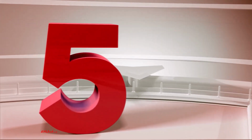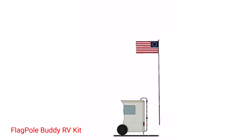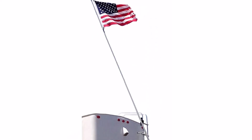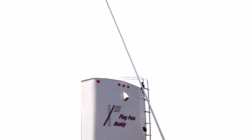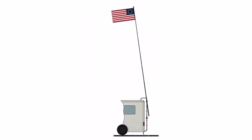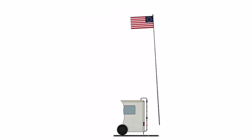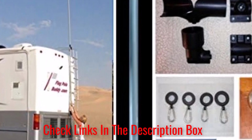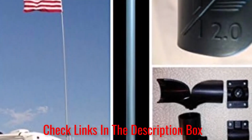Number 5. Flagpole Buddy RV Kit. The Flagpole Buddy Kit is the ideal exterior product for RV owners who desire to attach a flagpole to their RVs. The flagpole is 22 feet in length. This affordable RV flagpole is made of fiberglass. It means you need not worry about its strength and sturdiness. You can adjust and attach the flagpole to the RV ladder.